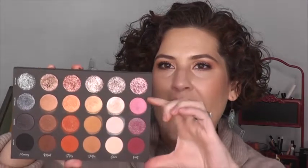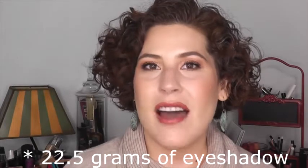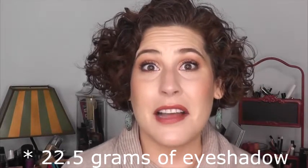The price of this at $48, I feel like you get a lot. It has a nice heft to it. Each of these glitters is 3/4 of a gram. You get 6 of those at 0.75, and then each of these are a gram each. There's a lot of product in here. A lot of product. And I feel like for the price, $48, it's fantastic.